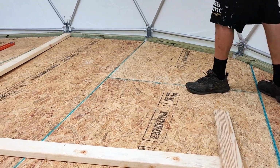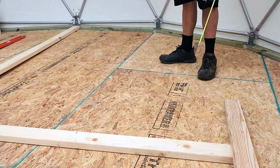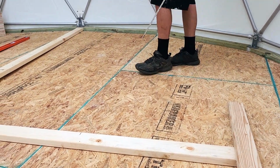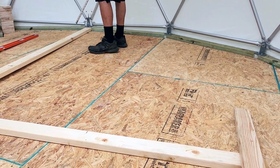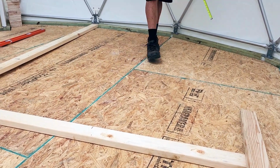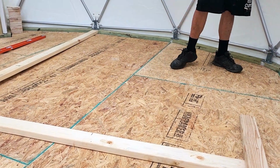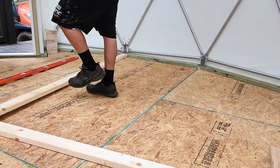Yeah, we have to make it make sense too. If we're getting rid of a whole $5,000 bathroom that came with the dome to build in a bathroom, we have to justify it space-wise and by being able to use bigger or nicer materials. Otherwise, we're just getting into time and money for no reason.